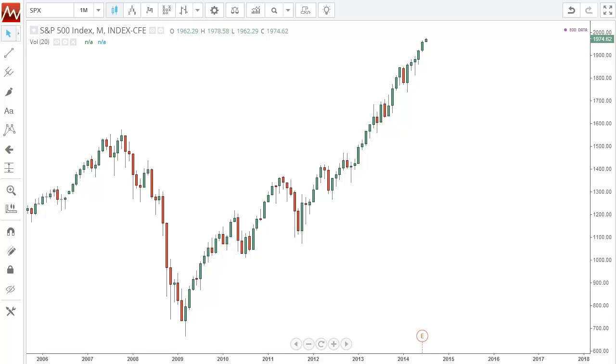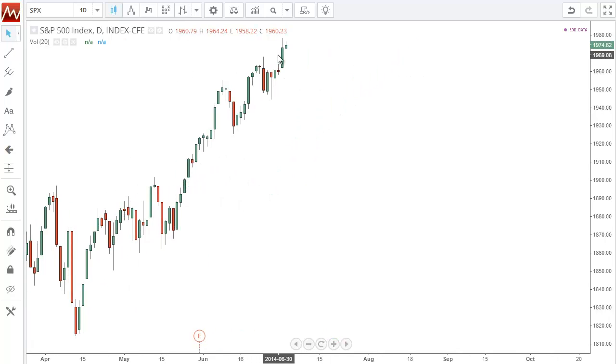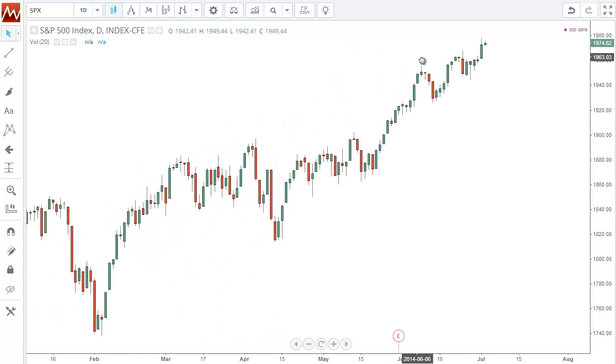Today is July the 3rd, 2014. And I wanted to take a look at the S&P 500 here as we head into the 4th of July weekend. And you can see we're getting very, very close to that 2,000 mark on the S&P. We are not far off it at all. I don't believe we hit it, but we came pretty darn close. Yesterday, you can see the high here was 1978. So very, very close.